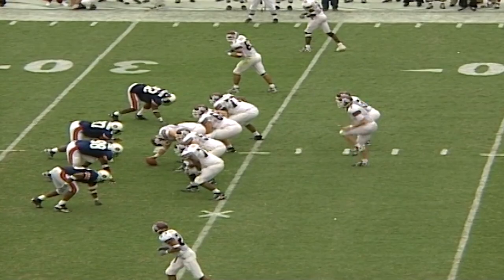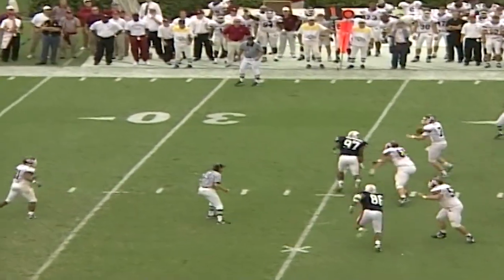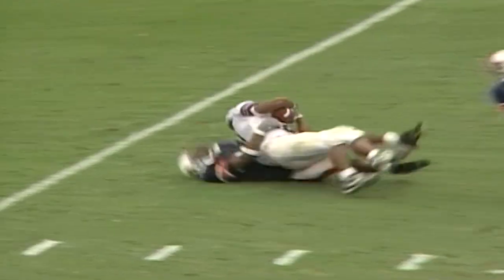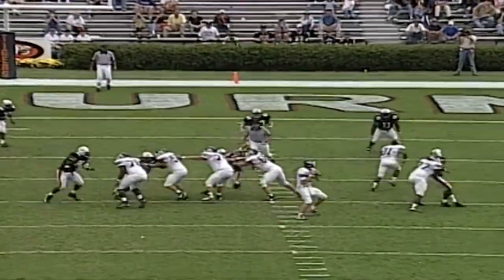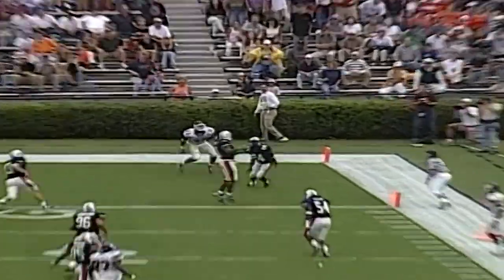Wyatt checks that four-man front again, and from the shotgun handles the ball, is back to throw, rolls out of the pocket, fires it in the middle. Justin Griffith grabs it, fights his way to the 20 and down to the Auburn 16. Crowd is alive here at Auburn, and Wyatt handles the ball, looks to throw, runs out of the pocket to the right side. Fires it toward the end zone.